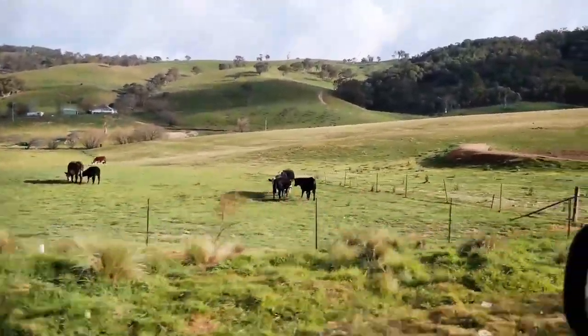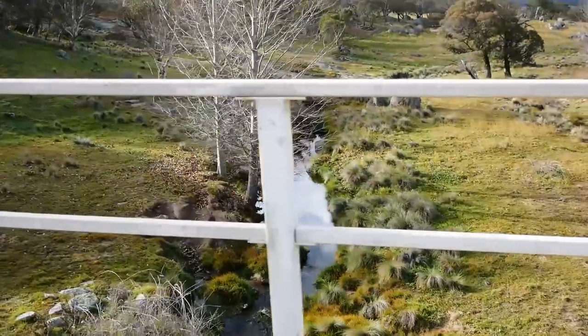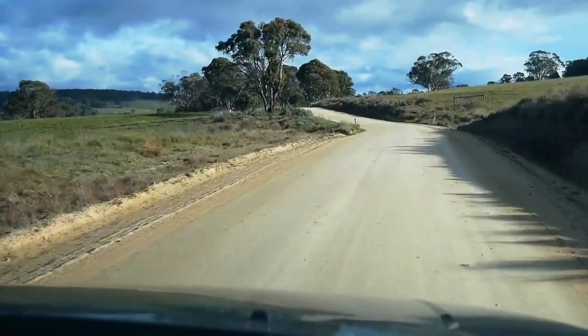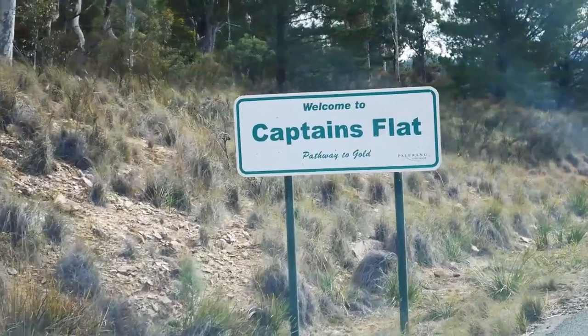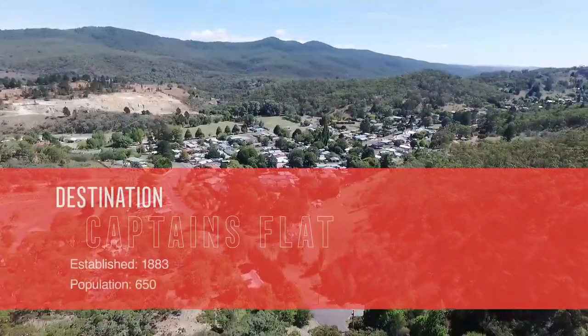Great to get out at all times of the year to absorb the Queanbeyan-Palerang region. There's so much to do and see. Today I'm going to a small town, or it's a village really, that echoes with the area's modern industrial history. And in this case, it's mining. It's called Captain's Flat, and it's an easy half-hour drive from Queanbeyan.